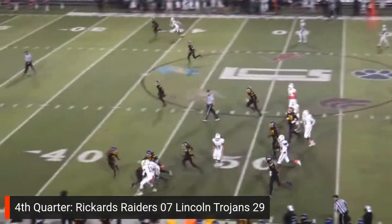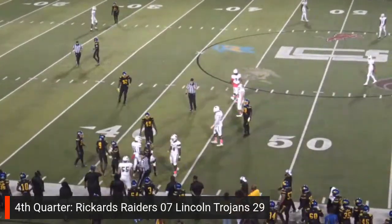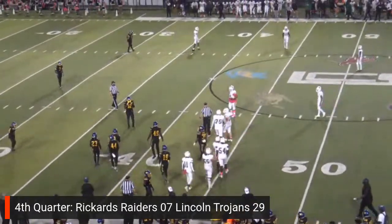Well, he turns that, boy, he puts his head down. Chunk plays by Lincoln. I hate to see what the total yardage is for both teams at the end of this.